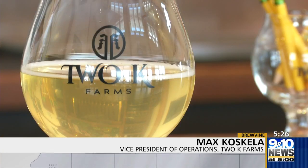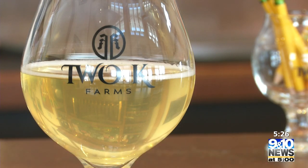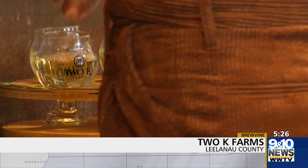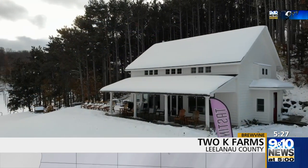It's a dry cider. Arthur is their traditional English cider and one of their best sellers. It's made with the world-renowned Kingston Black apple. A very dry, atypical English cider, so notes of almost hay and these earthy tones, but these are classic English flavors that you can only get probably from the British Isles, but we're bringing it to northern Michigan.